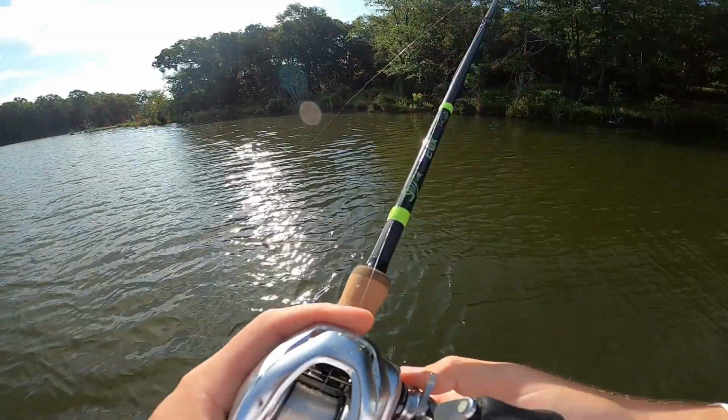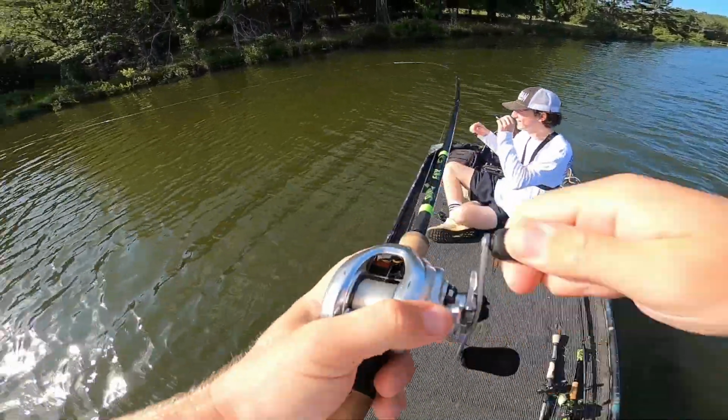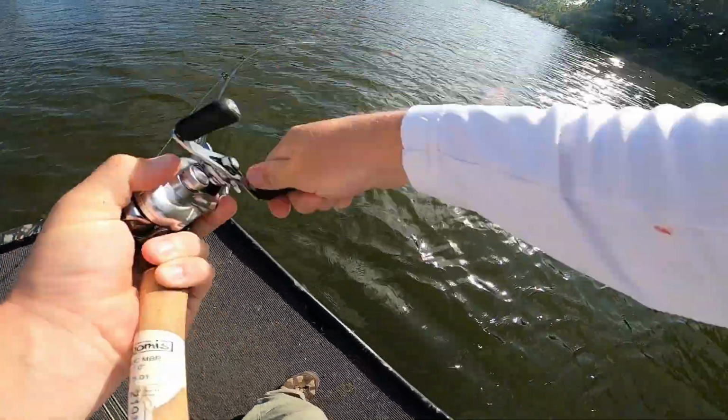That's gonna be a fish. What did I say? I called that one. Oh, dude, that's another nice one, man. That's a bigger one than the last one, dude. Stay down, big girl. Come on, hooks, we need you so bad right now.